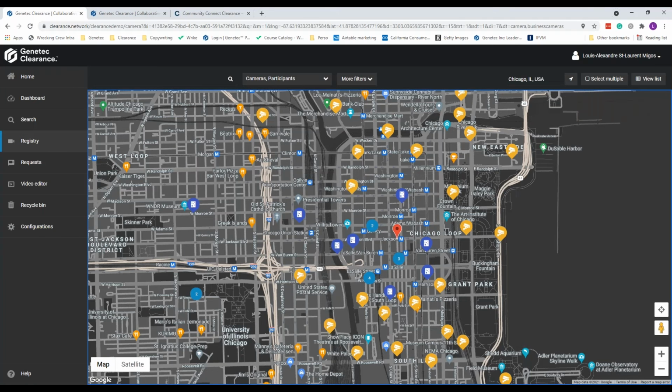So here I've just opened up clearance and I'm in the camera registry tab in the map view, city of Chicago. So with the new update, we have the ability to track and display what we call participants. So those are the blue nodes that you see on the map. Those are representative of the sites or locations that have enrolled in the program.